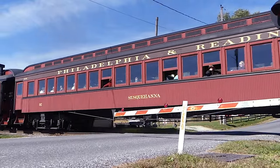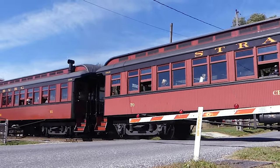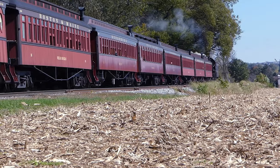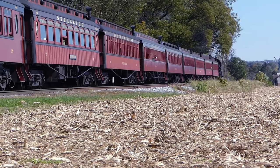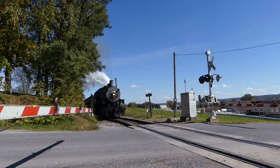Activity began decreasing in the 1950s with the rise of trucks, and the railroad prepared to file for abandonment by 1957. Luckily, a group of avid rail fans saved the line and turned it into what would become one of the most famous heritage railroads in the United States.